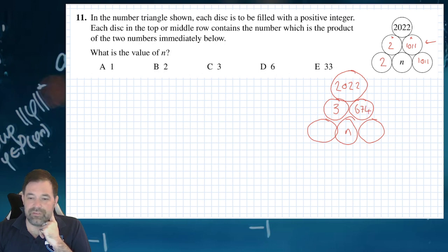And 674, again, if you just did your prime factor, just double checking this, is going to be 2 lots of 337. And that might be prime. It's not 11. Is it going to 7? No, it doesn't go into 7.